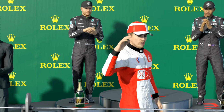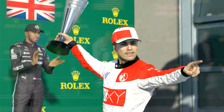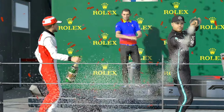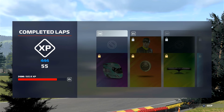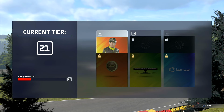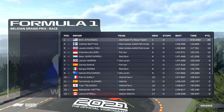A show-stopping performance from the three drivers approaching the podium right now. It's been an interesting Grand Prix, that's for sure. And the championship leaders secured more points today, pushing their lead out even further at the top of the standings.